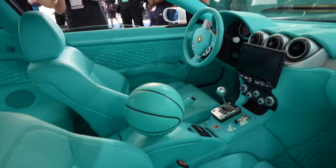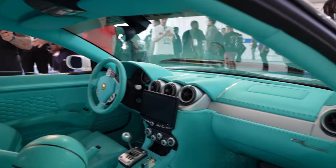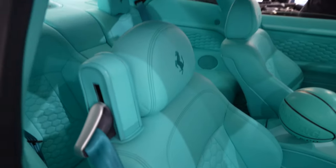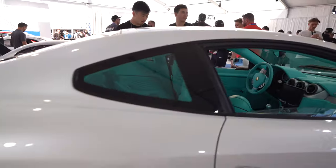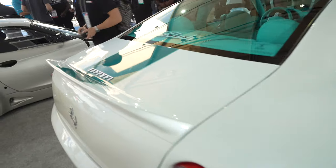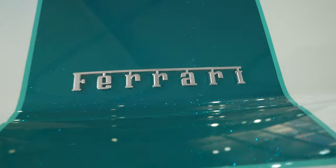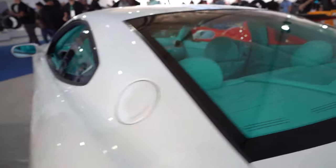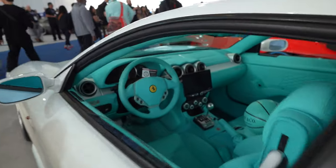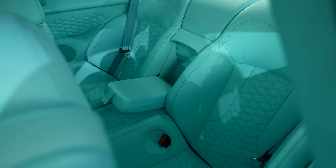Since we're on the Ferrari theme, we gotta check this one out. Got the Tiffany and Company theme going on. That is so funny. Who owns it? Whose car is it? Who thought of it? Attention to detail is phenomenal. Right down to the stitching.